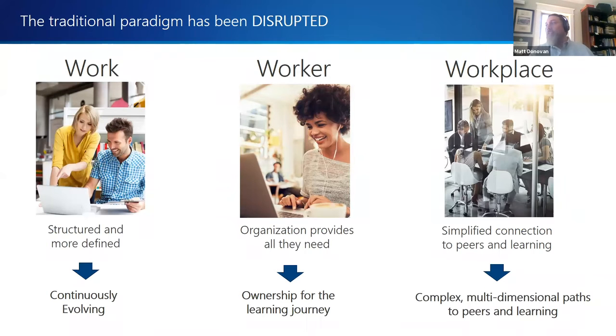So the next one really is the last one around the workplace, where historically there was a much more simplified connection for the learners to the peers to be able to do things. I have a picture of the model where we were all getting together, and what we're finding is far more complex, multidimensional paths to peers and learning, and a rapid shift towards much more virtual than face-to-face. Now it'll go back to some degree, but I think that out of COVID-19, we're definitely pushing into a much more virtual, much more complex system throughout.